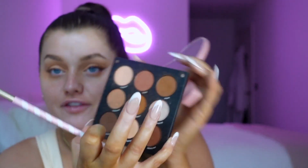Yeah, just like that. And then I'm gonna take a little shader brush. This is from Doll Beauty. And I'm gonna take the shade Foxy, which is this top color here. Also, by the way, look at my press-on nails. The pink on these is actually sparkly. I'm obsessed. They're press-ons by Nails by Molly Scrine on Instagram. Love them.